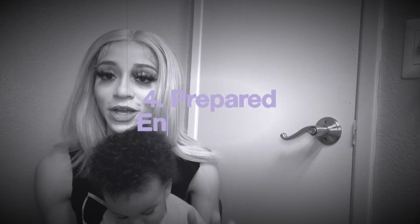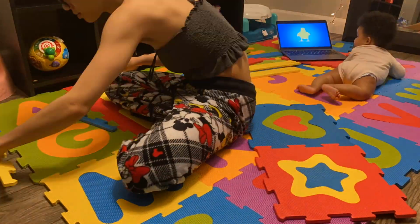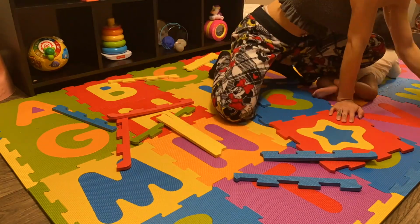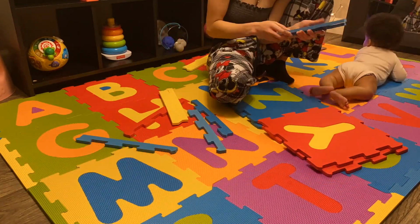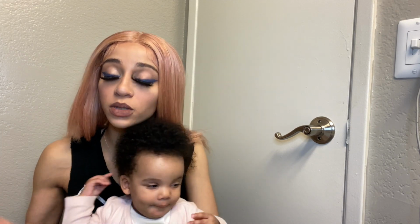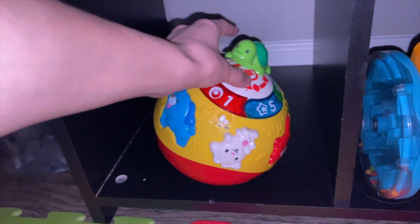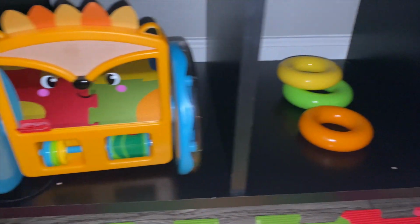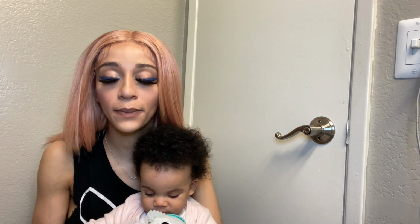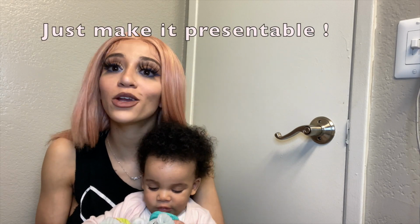Number 4, prepared environment. The Montessori method suggests that the child learns best in an environment that has been prepared to enable them to do things for themselves. Always child-centered. The learning environment should promote freedom for your child to be able to explore materials. You should prepare the environment, making the tools and materials and toys reachable and accessible for the child in an orderly and aesthetic fashion. It doesn't have to be in an orderly fashion.